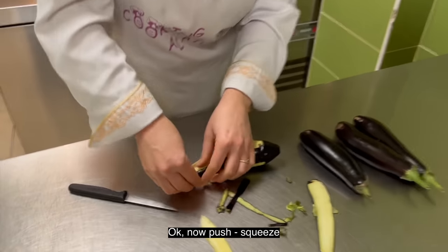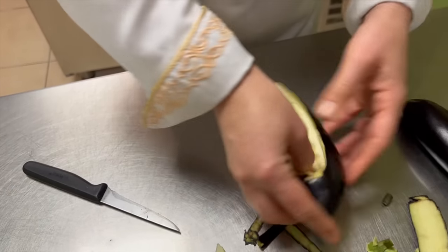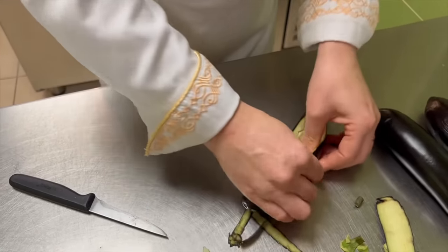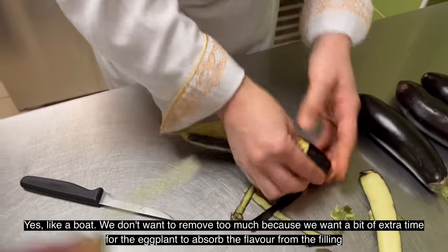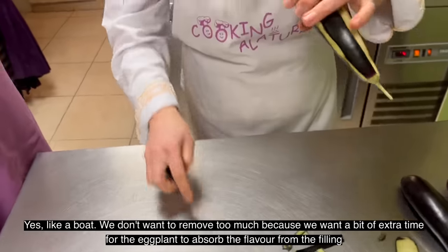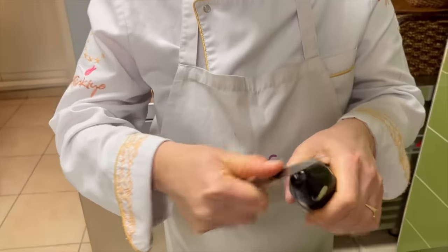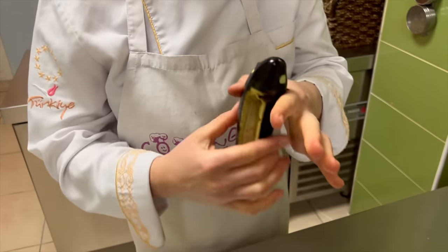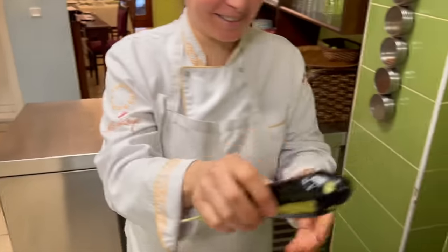Now push, squeeze. Now I see, you're making space inside it to stuff it. Now it all makes sense. It's like a little boat. Yes, like a boat. You don't want to remove too much because you want a little extra time for the eggplant to absorb the flavor from the filling. If you cut it off, it cooks too quickly. Now you're doing two little eyes. Now finish. A fish. Oh my goodness, that's so cool. Good luck, Stephanie, doing that.